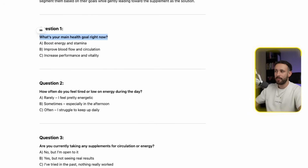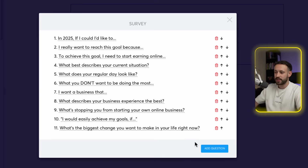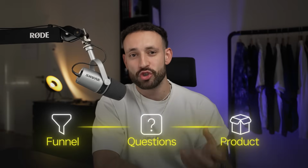Then you will just copy this, go back into the editing, replace the question, replace the answers, do the exact same thing with everything you want, and then save all the changes, and you will have your funnel with all the questions and the product connected together. So no selling, no talking, no complicated tech stuff, just a simple strategy, providing real value, and a funnel that is qualifying people for the right offer.